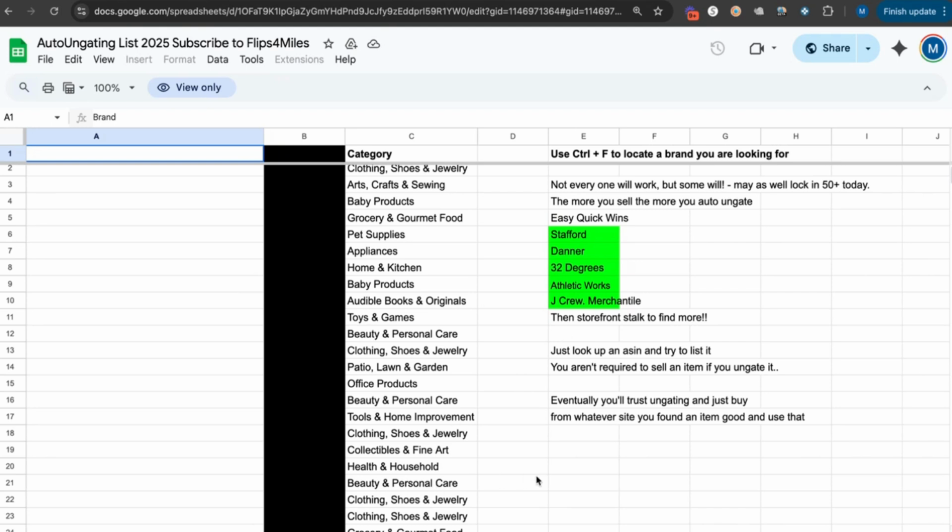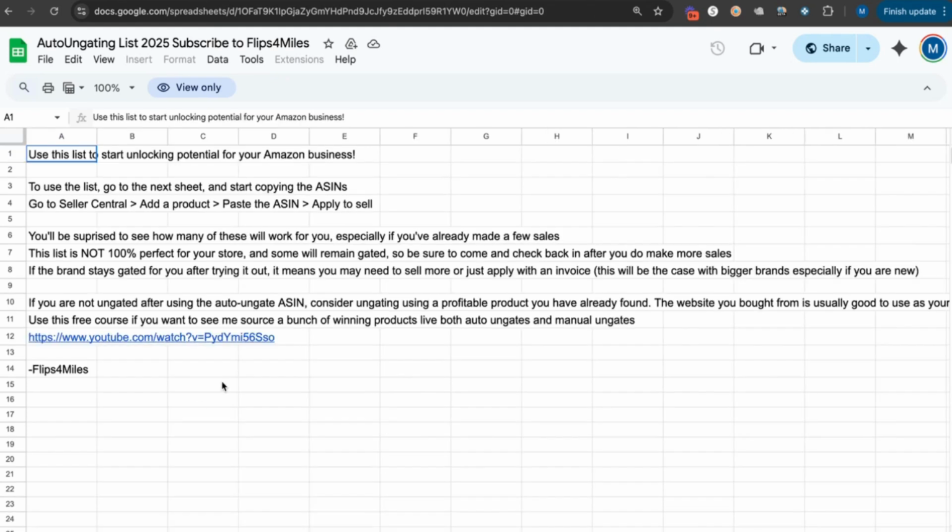Just look up an ASIN, try to list it. You aren't required to sell an item if you ungate. Don't worry about that. And eventually you'll trust ungating and just buy from whatever site you find. And these are the formal instructions. You just go to Seller Central, top left, hit add product, paste the ASIN, apply to sell.